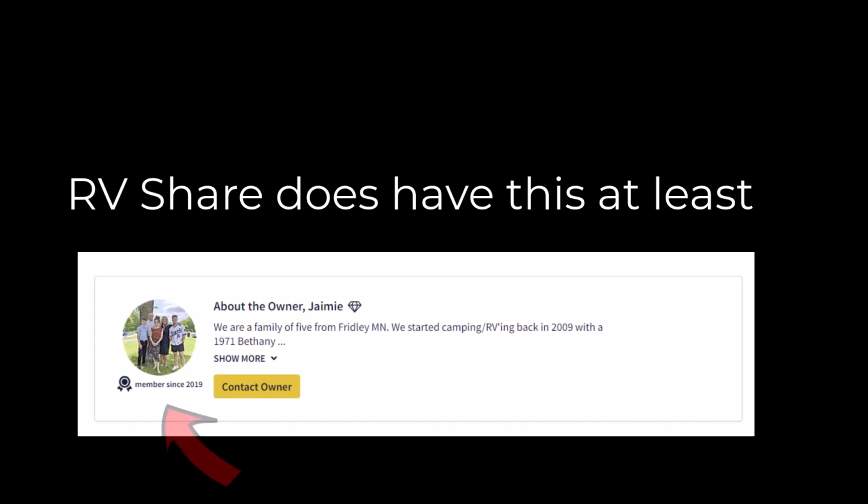And I get why RV Share and Outdoorsy have the reviews or the ratings follow the camper. But I also wish that RV owners could have their own rating too, and that it was clearly visible on each ad. We'll see how it goes. Maybe next year things will pick up more once we start getting good reviews coming in.